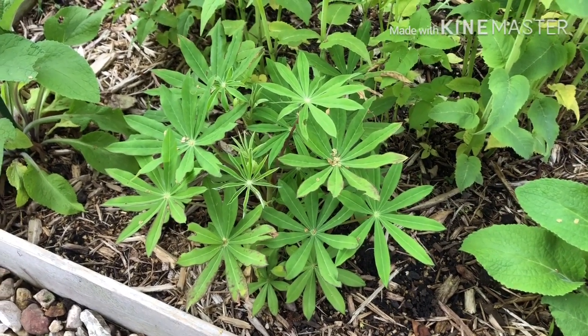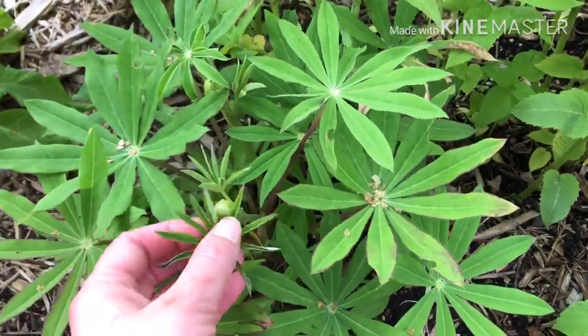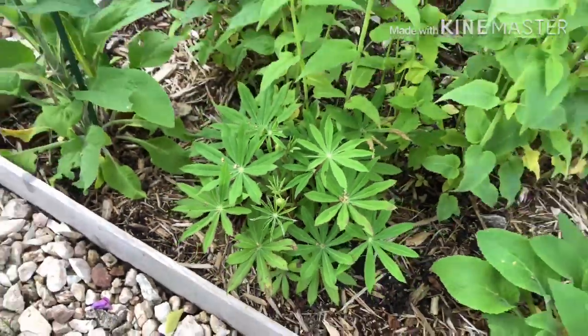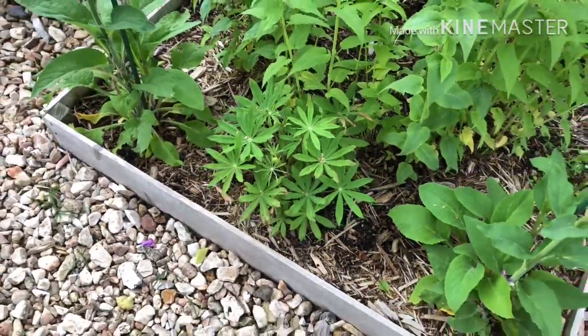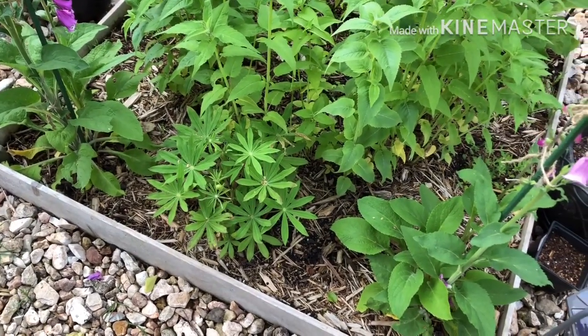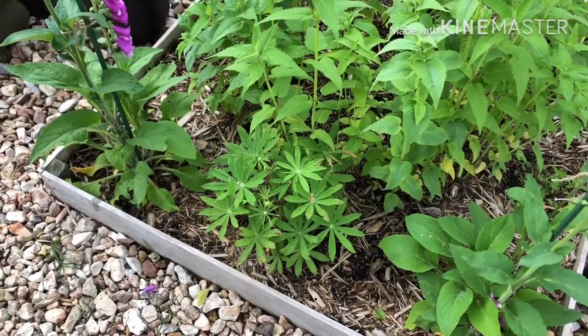This is the one lupine that was established from last year, and you can see the blossom is right there, so we should have lupines pretty soon. So I'll make sure to save a lot of seeds from that, because I want to be able to get those established more in the garden.